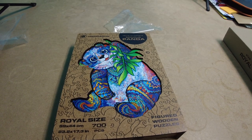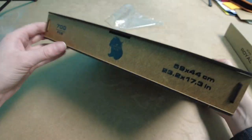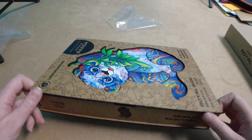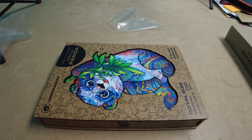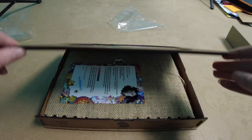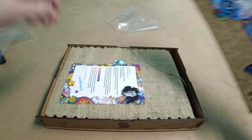All right, let's see if I can solve the puzzle as to how to open the box. Okay, it's just a lid. Okay, it's all right, we're good. Don't laugh at me. Don't be mean. He's being mean. That's actually really cool. Oh my God. Wow, okay, that's heavy duty.